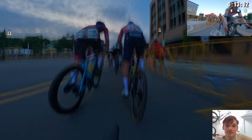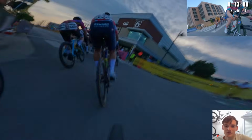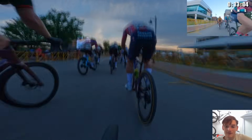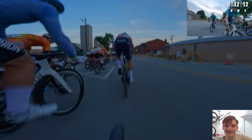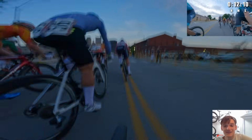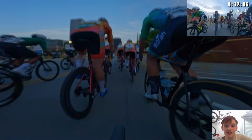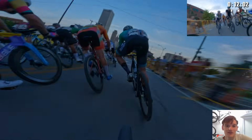And then they started splitting up. I'm on Lamperti's wheel. He's checking tire pressure. It looks pretty low. I didn't tell him that. I think he figured it out on his own. Before he goes into the pits, he decides he's gonna send a little move up into this fast corner. Guys are following him. I'm still on the Rainstorm train. I think that's a pretty good spot to be.